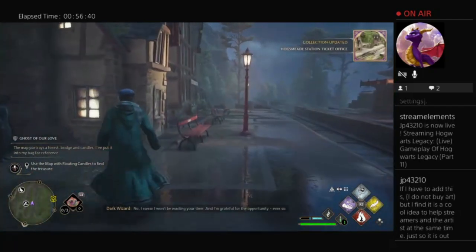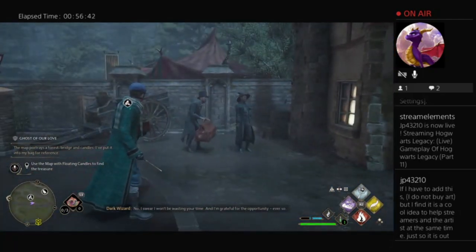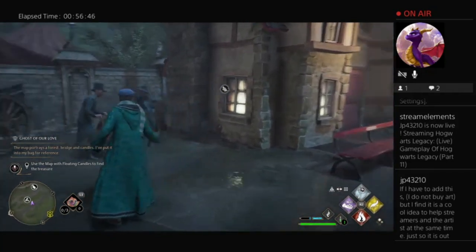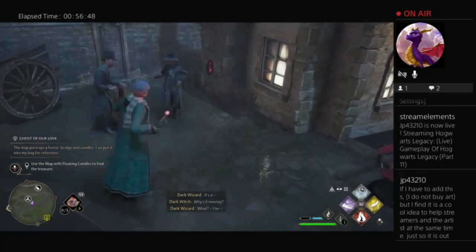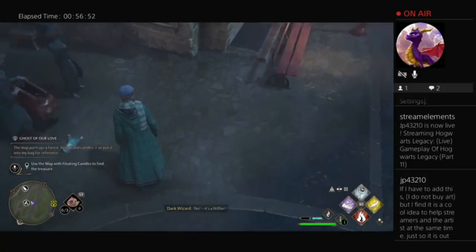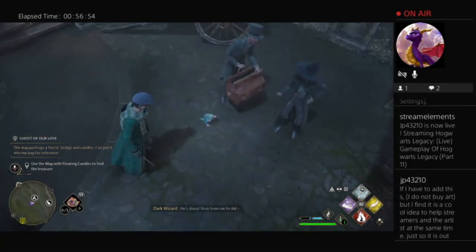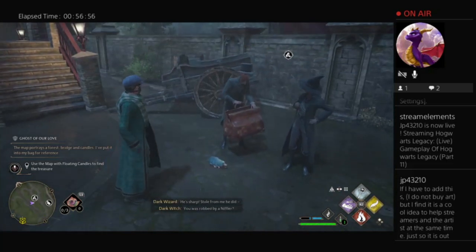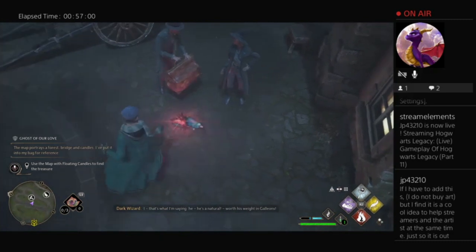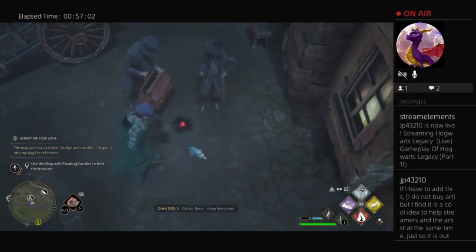No, I swear I won't be wasting your time, and I'm grateful for the opportunity, ever so. Come on then, what you got? Why is it moving? What? Your bag, it's wriggling. What you got in there? Not a rat, sire. No, it's a niffler. What do I want with a niffler? He's sharp. Stole from me, he did. He was robbed by a niffler. That's what I'm saying. He's a natural. Worth his weight in galleons. Go on then, show him to me.